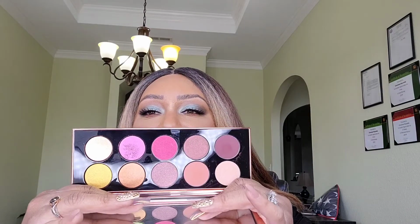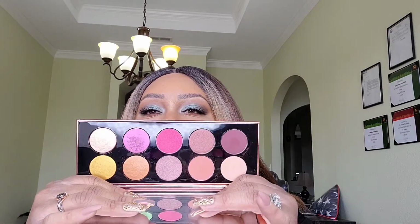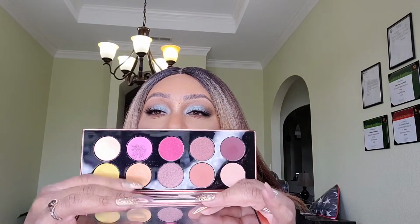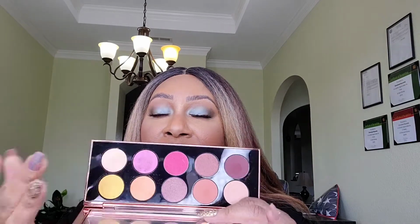I'm trying not to blind you. It comes in cute limited edition packaging, which I don't even know if it's limited edition anymore. But these are the shadows for Mothership 8. This is a pretty duochrome. Well, it's actually a triochrome. And yeah, you see that? Insane. Her formula, it's just on another planet, man.